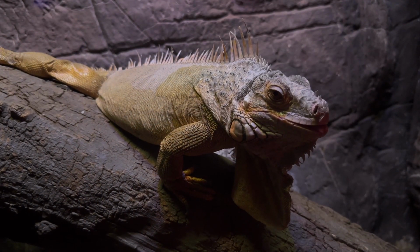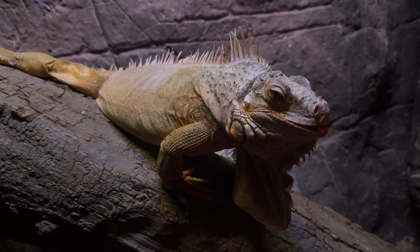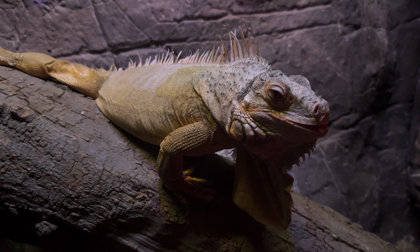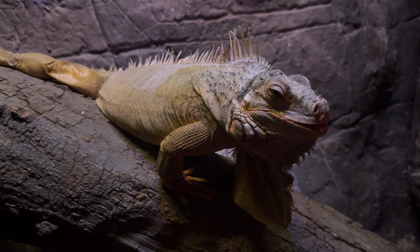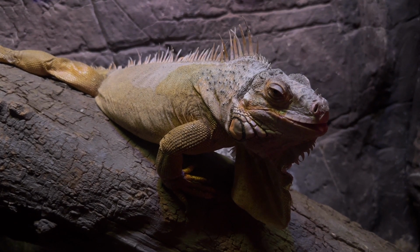Bearded dragons are also popular pet lizards, known for their docile nature and ease of care. They are native to Australia and are named for the spiny beard of skin under their chin. Bearded dragons have a unique form of communication, using head bobbing and arm waving to signal to each other.